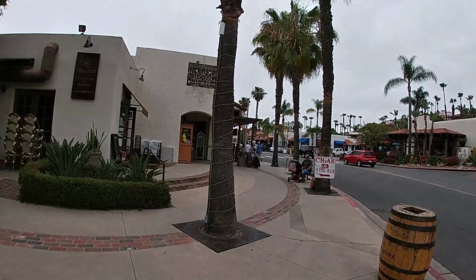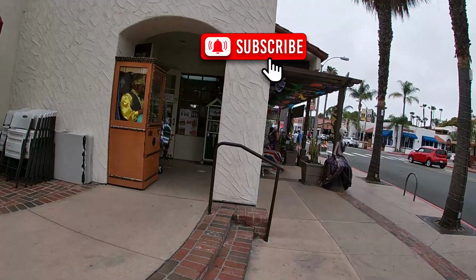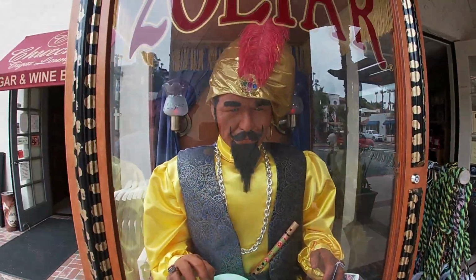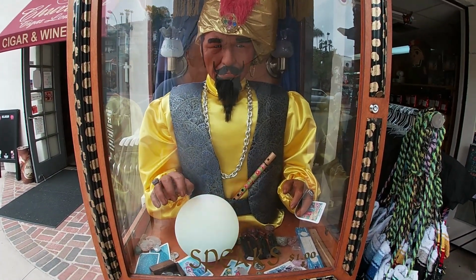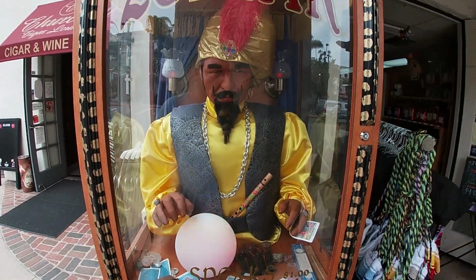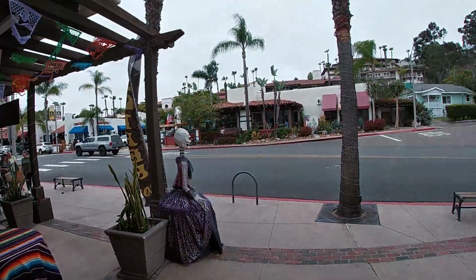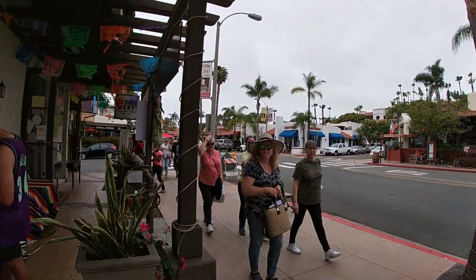Alright, let's see. Not a whole lot. Outside of San Diego's Best, they got a Zoltar. Hello, Zoltar. Zoltar's $1 and I don't have $1 on me. I'm not gonna break change for that. I wonder what he'd tell me was my fortune anyway.